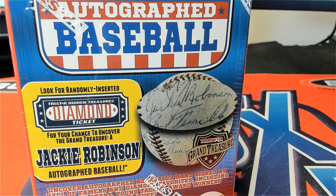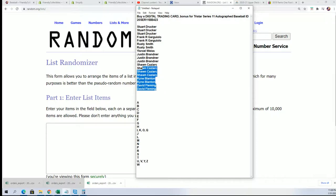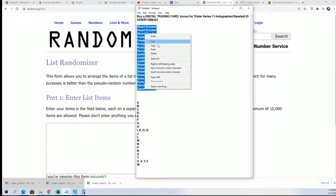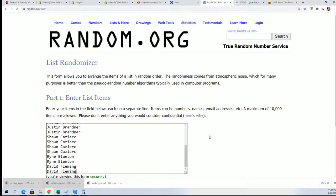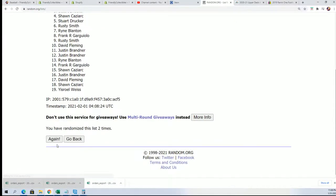Right now, we're ripping the autograph baseball, but I'll be linking a bunch of different things up after the break is over. Hope. Seven tabs through here for the owner names.